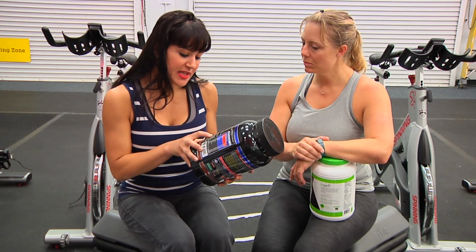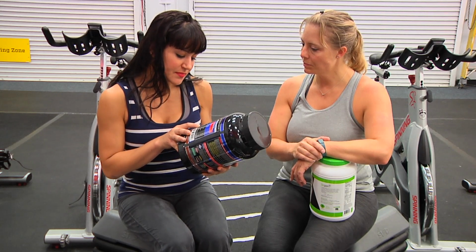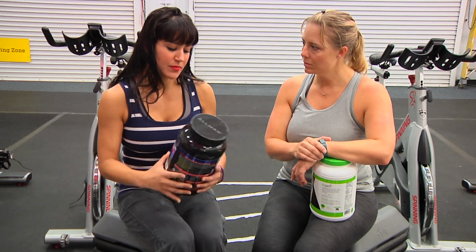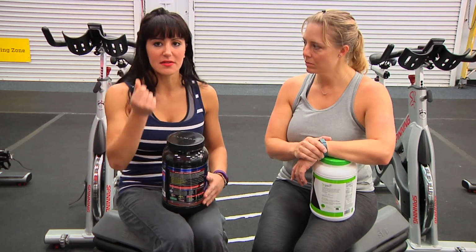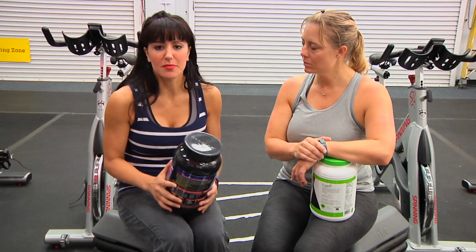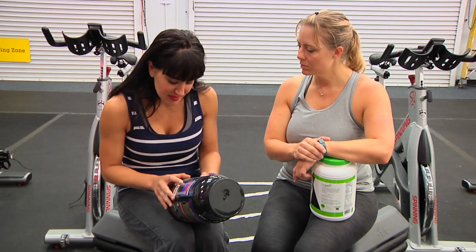Then we keep going down the list and we see guar gum. That's just a way to keep the powder nice and loose. It's not one of those additives to worry about too much. It would be nice not to have it.